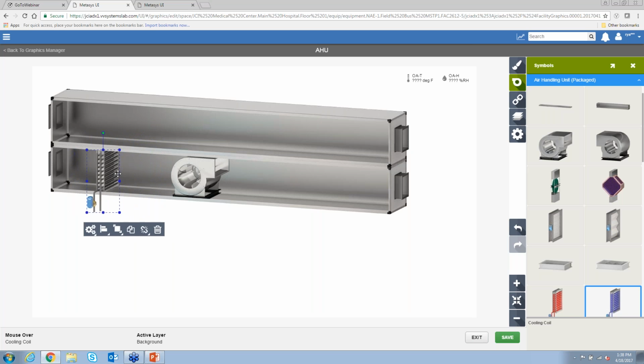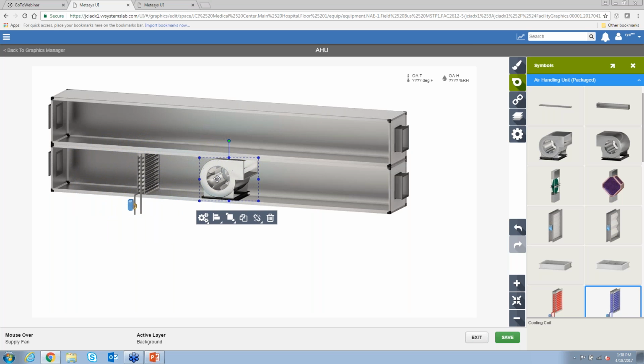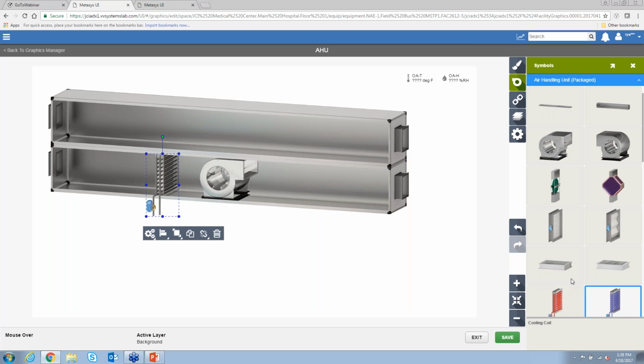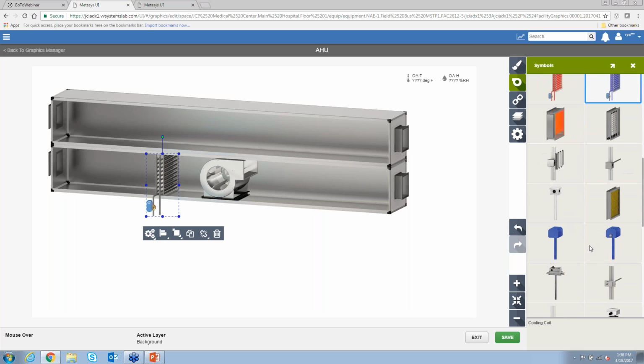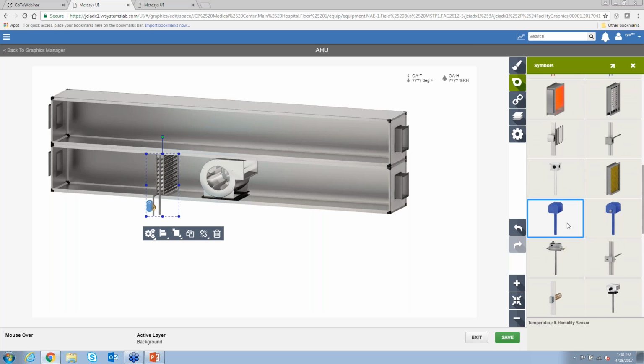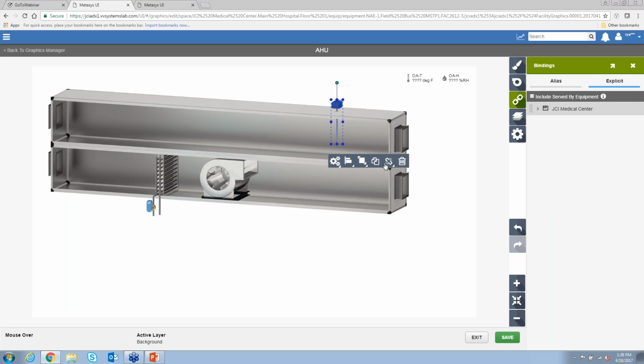They can be moved. You can see they follow the line. This goes for the air side systems as well as the water side. So if you're building or making changes to a central plant or a hot water plant or something like that, the piping and the water valves will all snap together. Sensors, those snap into place as well. We can build this up really quickly and bind the data to it really quickly.